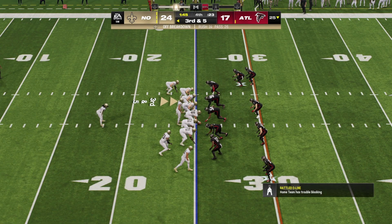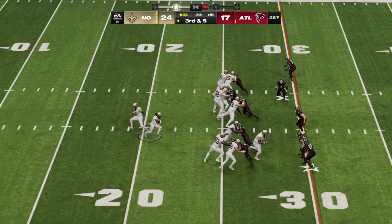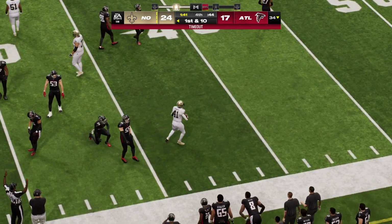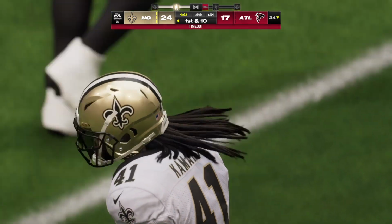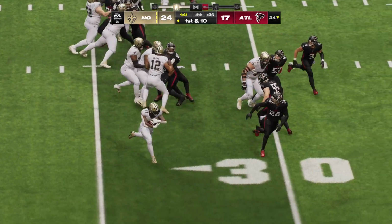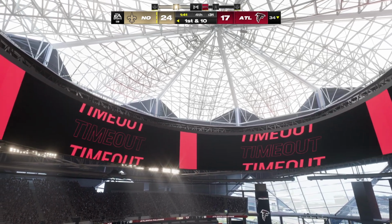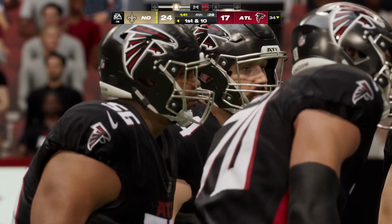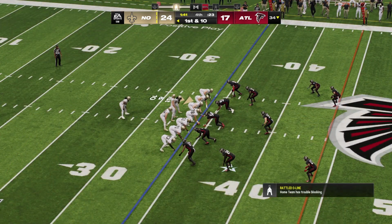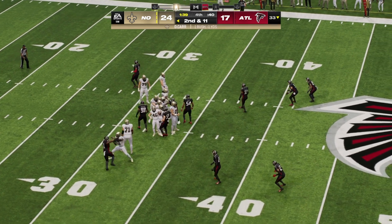They'll come up facing 3rd and 5. Again, it's Kamara. And he will have a Saints first down. It has been a struggle, but it's looking like that'll be the one to seal a victory for him. And they will take a knee here.